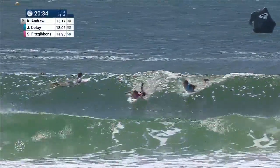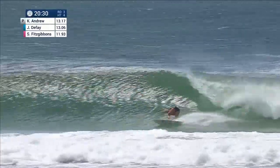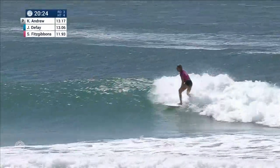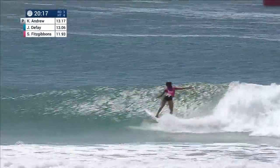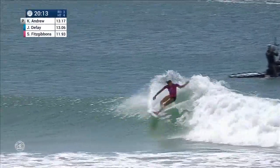You can tell Keely there just trusted her rhythm. Even though she was doing a similar carve, everyone made sense. Watching this little punt out the back and hanging on is Sally Fitzgibbons. She's like, all right, I didn't get the score. Check this out. Big air to start off that first section. And now she's throwing down some forehand hooks on the open face.